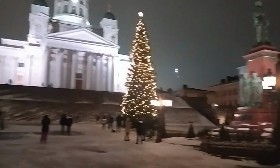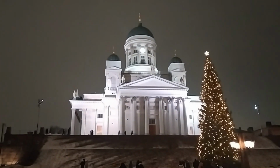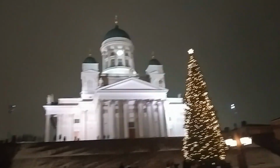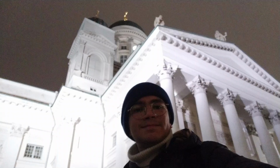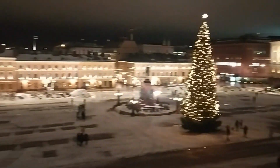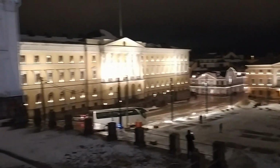Well, I'm at the Senate Square and they say it's the most important thing in Helsinki. For me it's just a big building, but I will try to climb the stairs. I hope I won't fall. This is the view from the temple. Well, this is another important church.